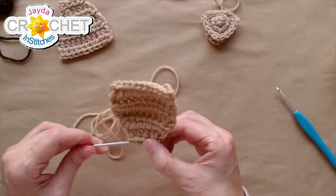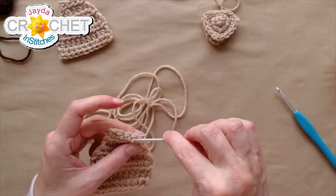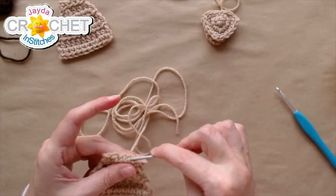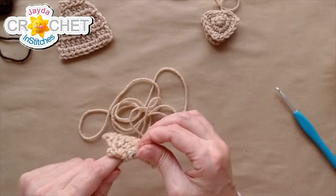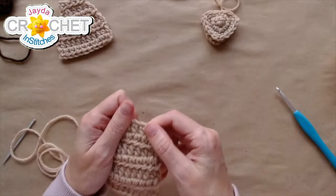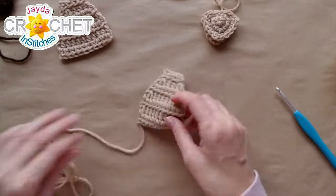And we are going to get to some fun. Let's start decorating this guy. So, I'm seeing he needs a bigger red nose than the little bead that I had. Agreed. His eyes, I've got different beads. So there's his back.